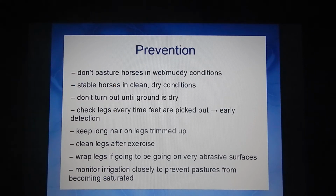If you're going to be traveling over very abrasive surfaces or working on very abrasive surfaces, make sure to wrap their legs. And this may just be region specific, but at least around here, you want to monitor irrigation closely to prevent pastures from becoming saturated.